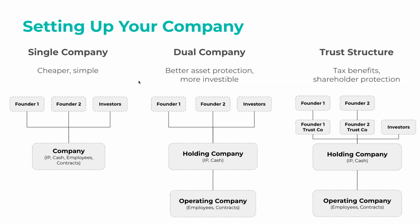And this fictional legal entity is owned and controlled by the founders of the organization. And if investors were to come in, it would also be controlled by the investors. So it's a fairly straightforward structure. You've got a company, in Australia it would be a PTY Ltd company, and the ownership is then split between the founders and investors. There are, though, some downsides with keeping it simple with this single company model. And to explain them, we can look at the middle model, the dual company structure.